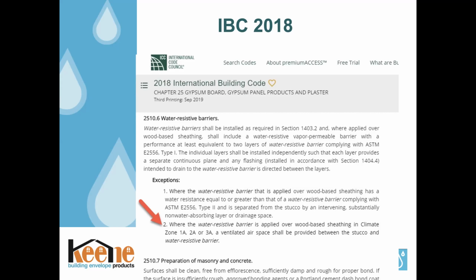If we look at rainscreens and some of the coming codes in the 2018 IBC, this is already being adopted in some areas. Weather resistant barriers. Typically, IBC is going to be talking not about wood-based structures, but about gypsum sheathing a lot of times. But they're required in the IBC: 2 layers independently installed and independently shingled. In 2018, where the water-resistant barrier is applied over wood-based sheathing in climate zones 1, 2, and 3A, a ventilated airspace shall be provided between stucco and the WRB. So really interesting code change there.